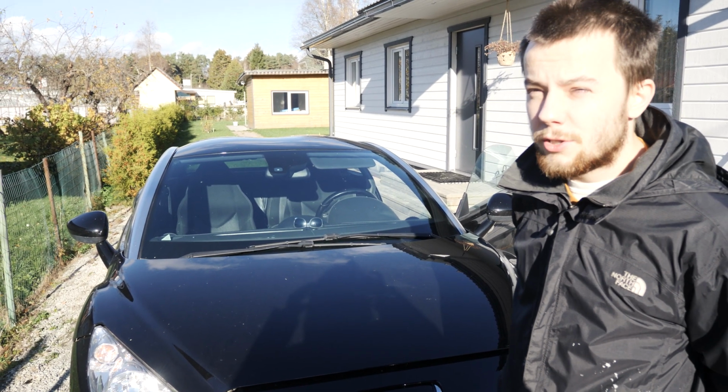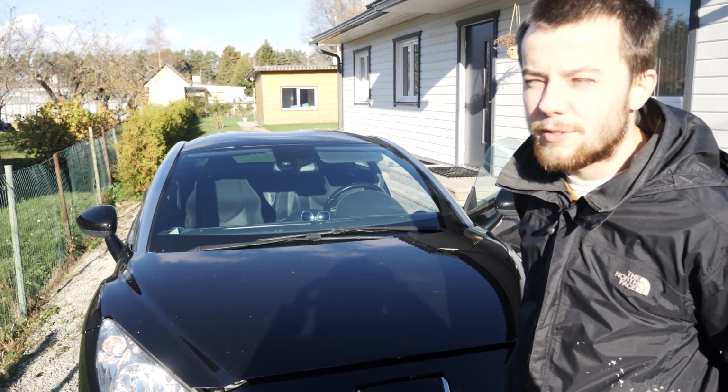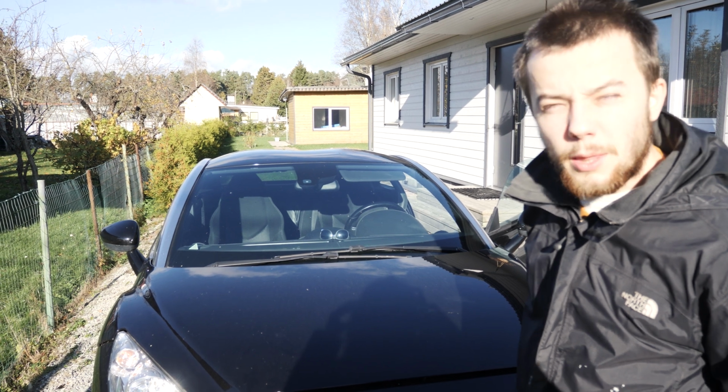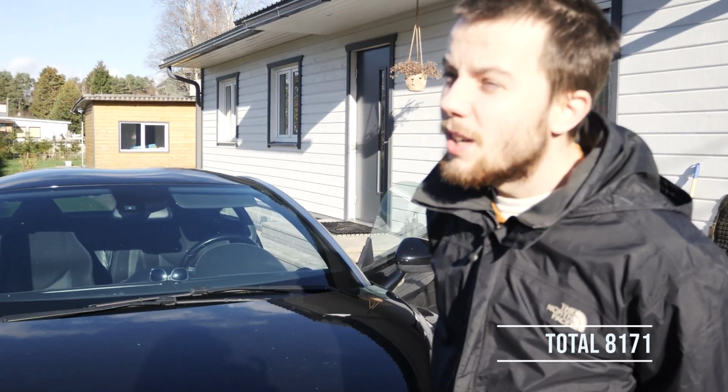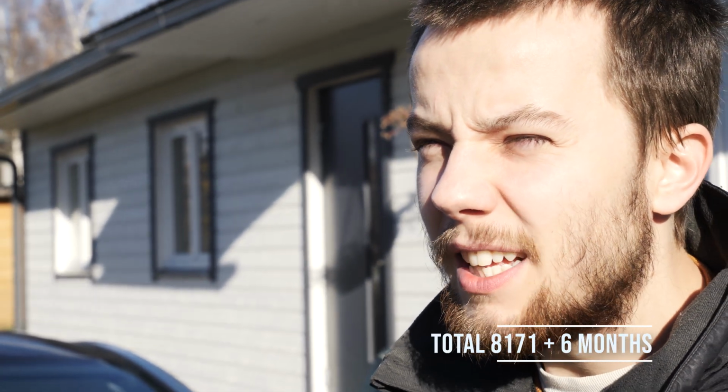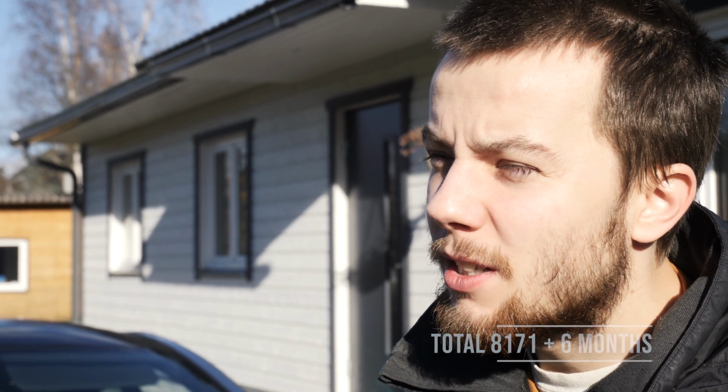So if my calculations are right, which I know they aren't because I've missed out on VAT and other things like that, it's basically at around 8,200 euros right now. And considering I've spent like 6 months of weekends doing this, I'm definitely not gonna go professional with rebuilding cars. And it definitely doesn't make financial sense to do it my way rather than just buy one. But it's a fun car. I've enjoyed working on it.